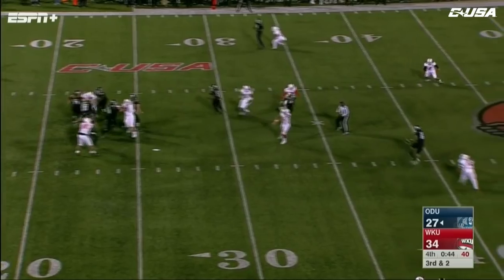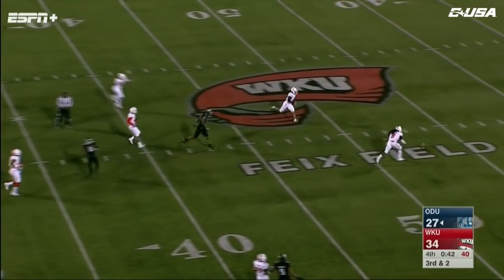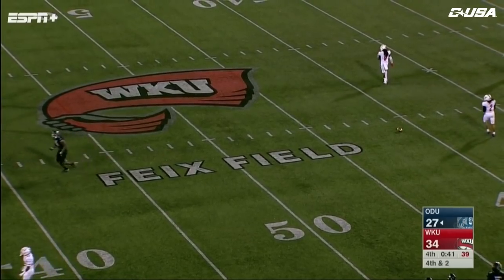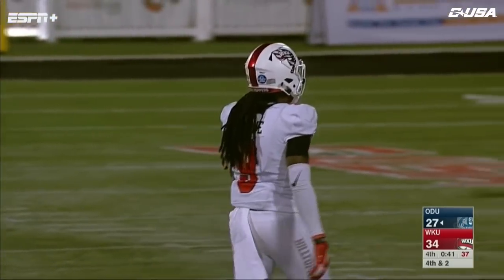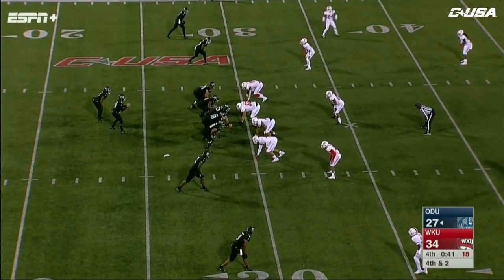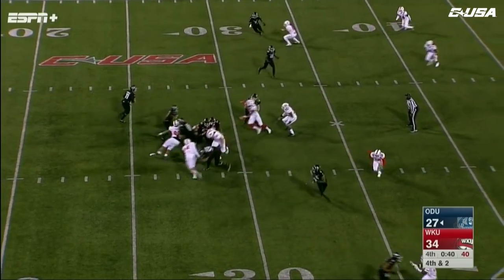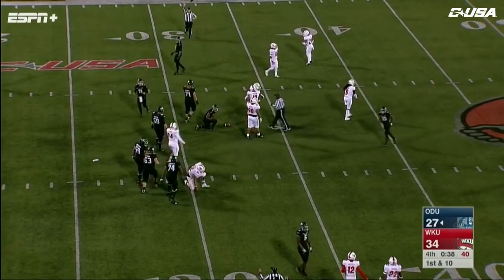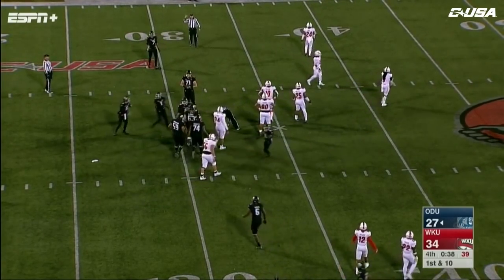LaRusso surveys the defense, throws in traffic, and it's almost intercepted. It was deflected, and Jarrell Green almost caught it off the deflection. And they still were able to make a play. So here's the game, and the Monarchs keep it on the ground, and Strong lunges forward for the first down, stopping the clock momentarily with 38 seconds.